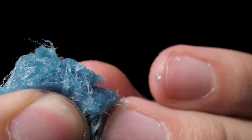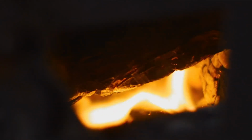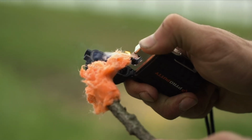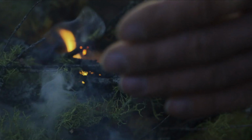But if you're looking for something purely reliable, the Emergency Survival Fire Starter is a classic you can count on. Waterproof, durable, and easy to use, it ensures you'll never struggle to build a fire, even in the rain or snow. This is a must-have for anyone who loves the outdoors.